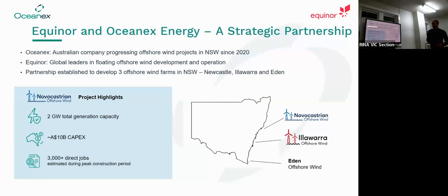For the New South Wales projects, we have 3: the Newcastle, Illawarra and Eden. We partnered with Equinor. Equinor, probably well known to people in the oil and gas space, ex-Statoil. They're Norway's biggest company, but they're also the world leaders in floating wind. They essentially invented floating offshore wind. I'll go through their technological development over the years, but I'm very excited to bring them into the country because we have 2 decades worth of floating offshore wind experience that we can introduce to Australia.